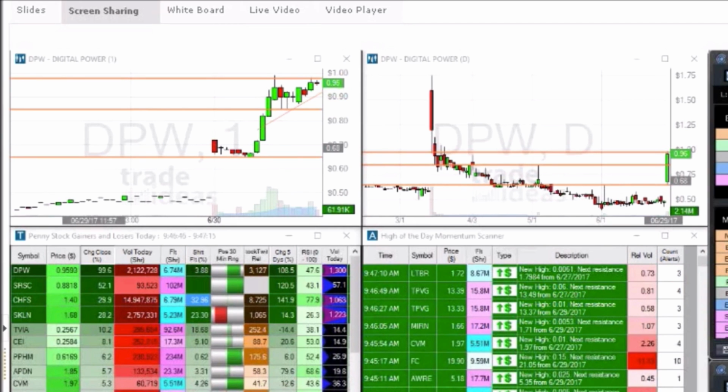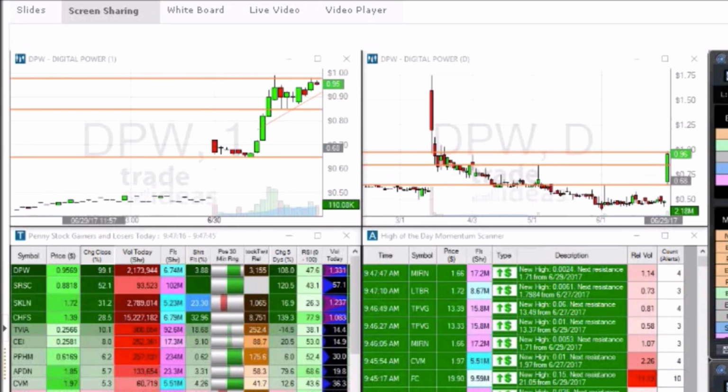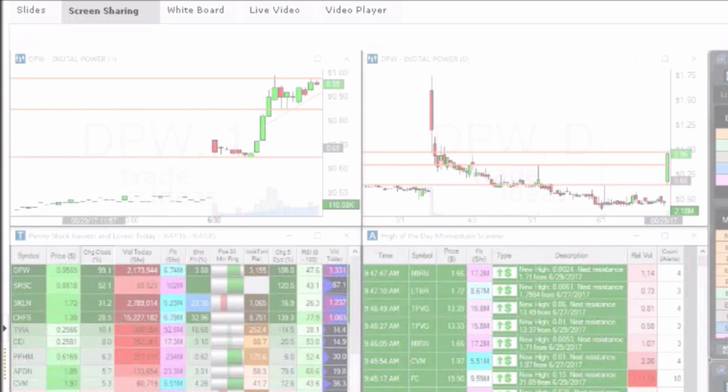So DPW, I am currently out. I did just finish off this day with some green, which I'm very happy about. And again, shout out to you guys if you just made some easy cash. If you are looking for this stock to run some more, that is awesome as well. It does look like it may break, and that would be awesome. So I just made $553, guys, on my DPW play.